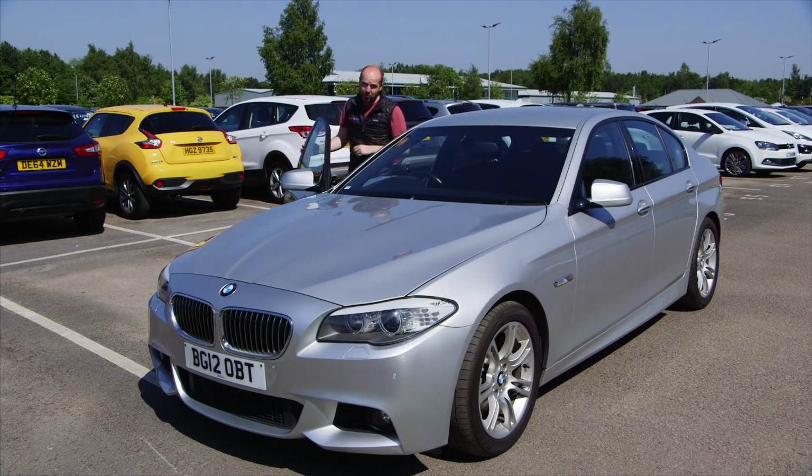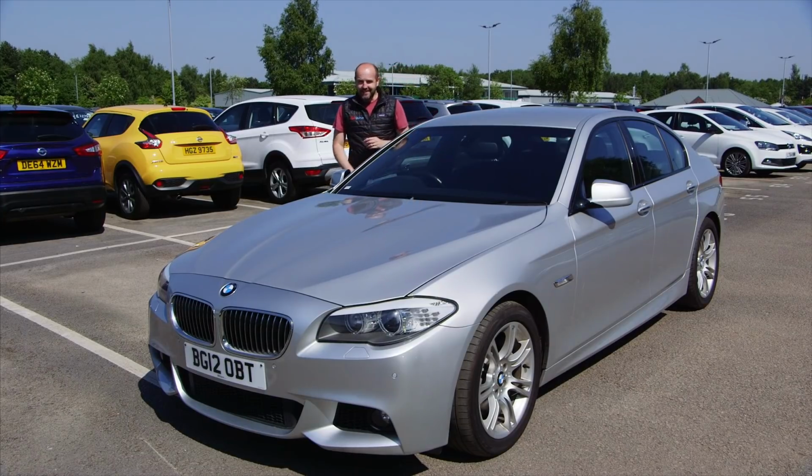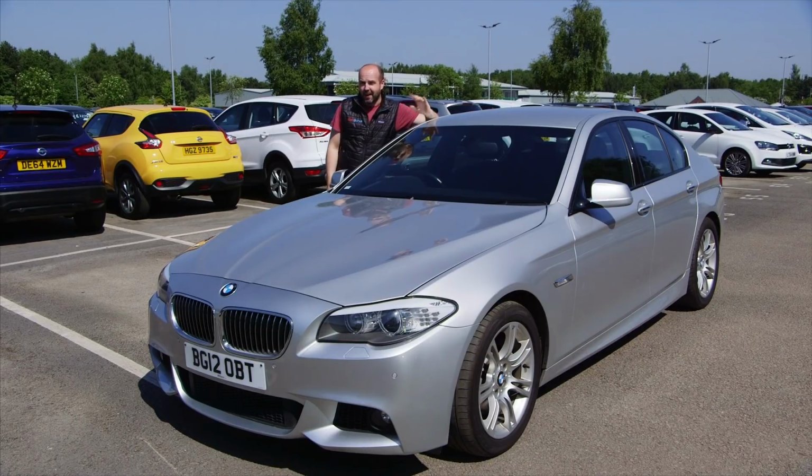If you prefer petrol power, there are 4 and 6-cylinder engines to choose from, depending what era of 5 Series you're looking at. There's also a 5 Series active hybrid that combines its petrol engine with an electric motor, although you'll have to hunt much harder if that's what you fancy, because most 5 Series are powered by diesel.